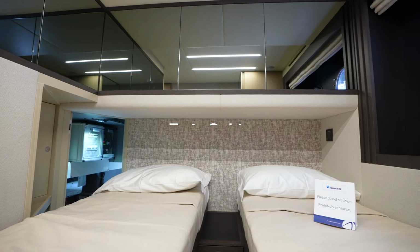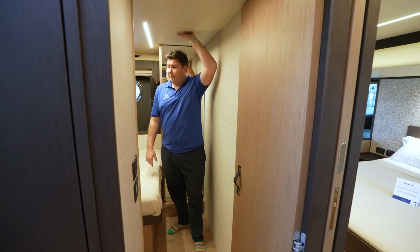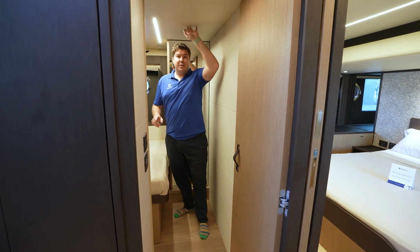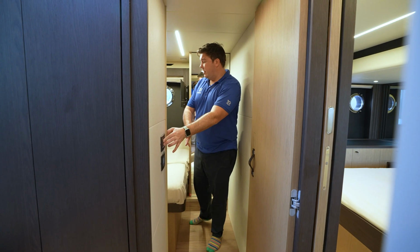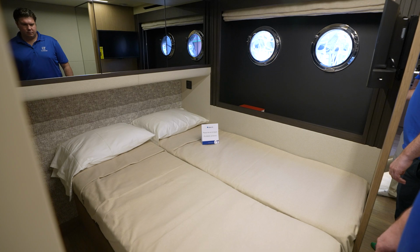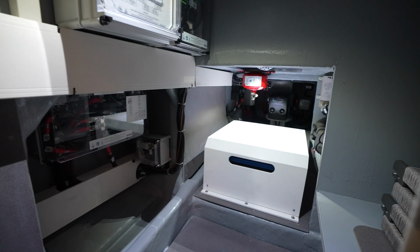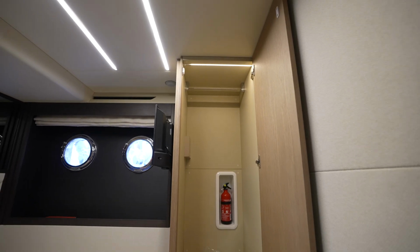If we start off at the twin cabin, this is another really good space. Again, headroom, perfectly good. And as standard, you have electric berths. So you push a button and they can either come apart to make two twins, or they slide together and you have an instant double. And there's a really useful extra storage space down here. There is a good amount of storage in there on top of the hanging storage that's behind me. This is a really good space.